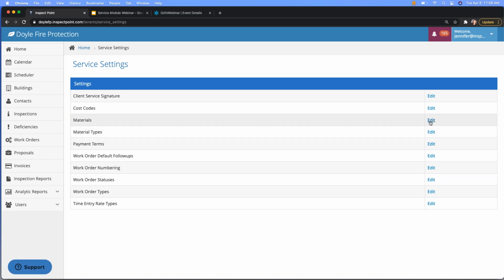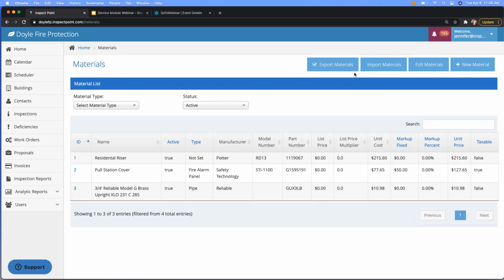You have the ability to add materials, and you can import those materials via this materials area here. You can also export the materials if you need to make any edits, and then re-import them so you don't have to do them one at a time, especially if there's a 10% markup for that year. You can export out your materials, make the adjustment to the price, and then re-import those materials.